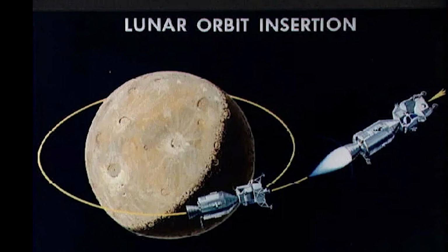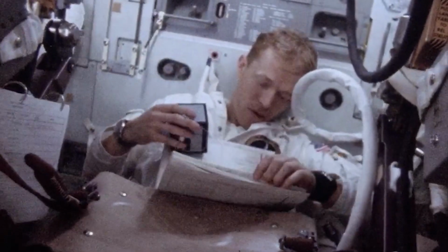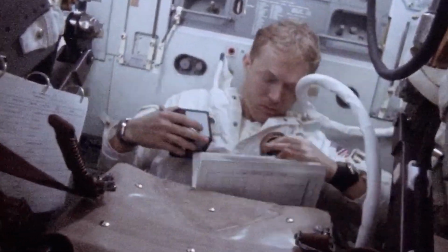Shortly, Apollo 14 would slip behind the moon and into a radio blackout. Once there, the spacecraft's SPS engine would once again be ignited, this time slowing the vehicle and allowing it to enter lunar orbit.